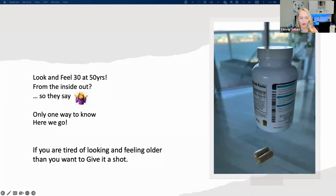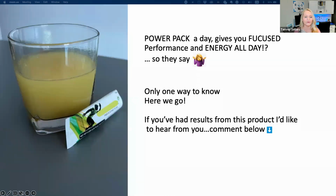So whatever your target market is, you've got to think about what you want to say around it from the inside out. So they say, you start using some emojis. So this is maybe a brand new person that's in their 50s. I'm making an example because that's my target market. So I wrote that. And you're like, so I'm new using it kind of thing. So only one way to know, here we go. Things like this. Remember, they're brand new. You want to set them up to have fun with the experience.